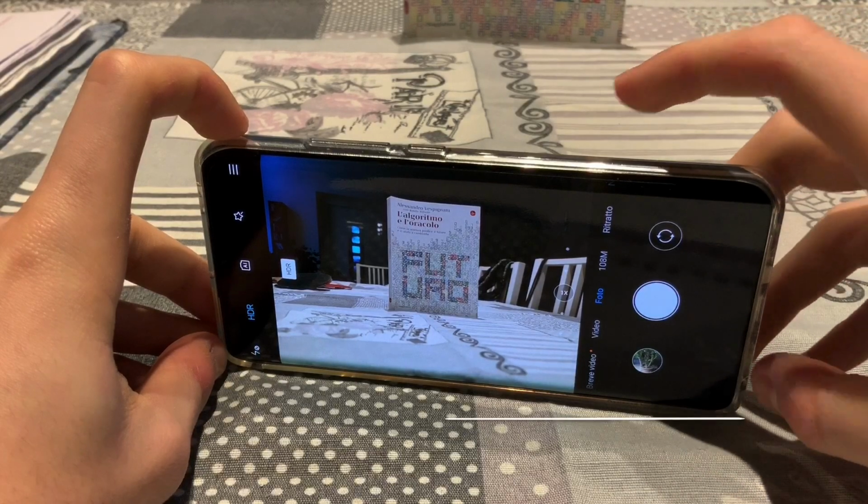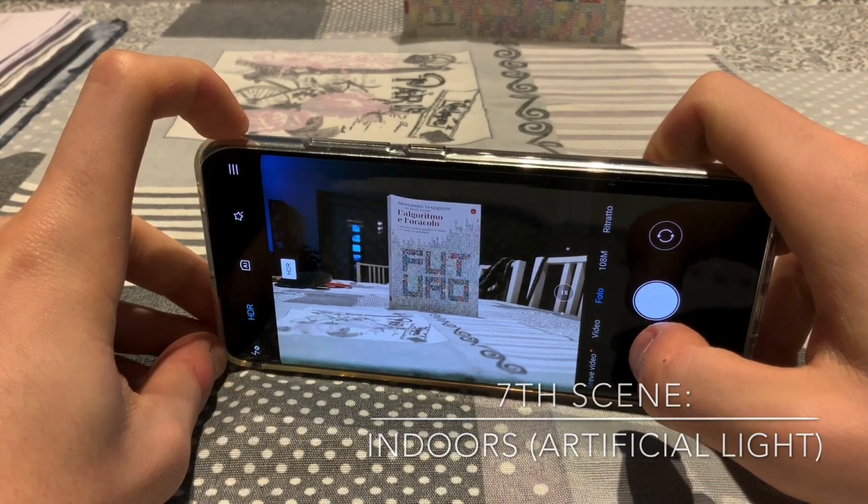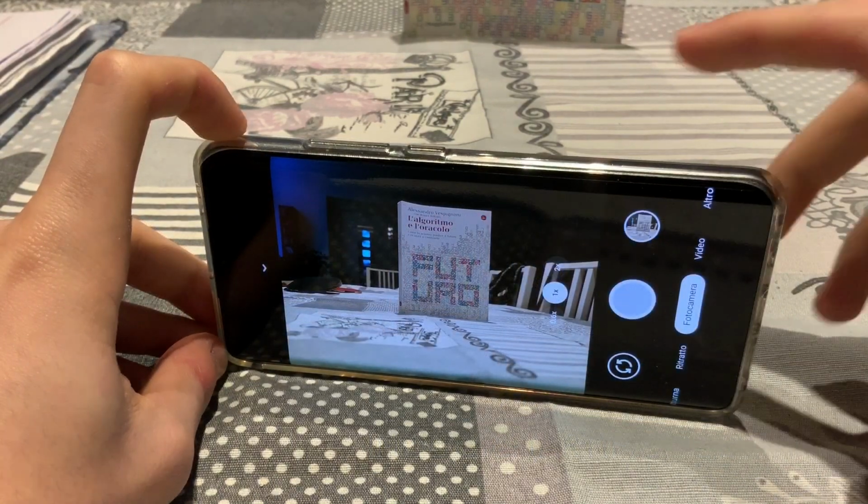Now let's try some fine details. Stock camera and Gcam.